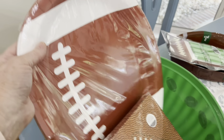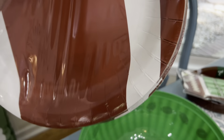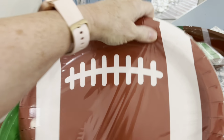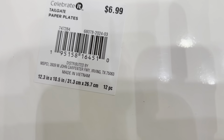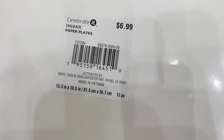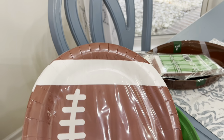These are just super cute. These came from Michael's. And they weren't $6.99. I think they were like 40% off of that. And that's a pack of, I think 10. I don't know. No, 12. Pack of 12. So that's that.